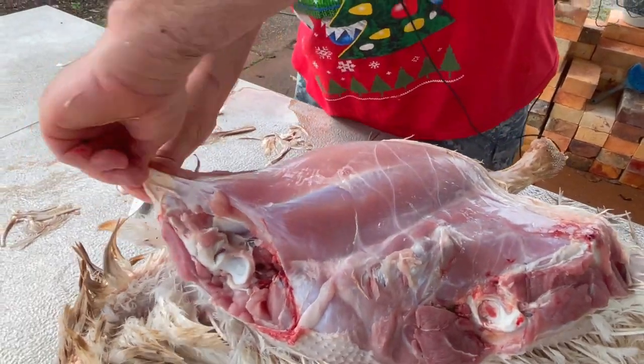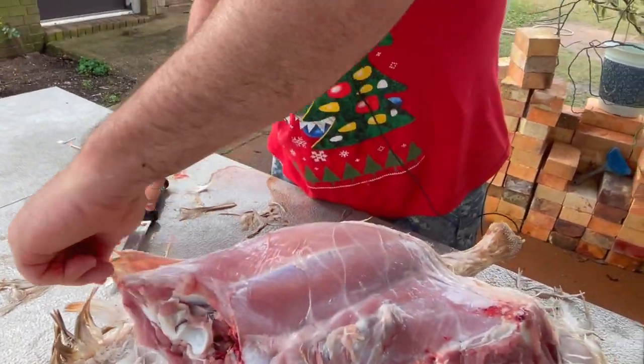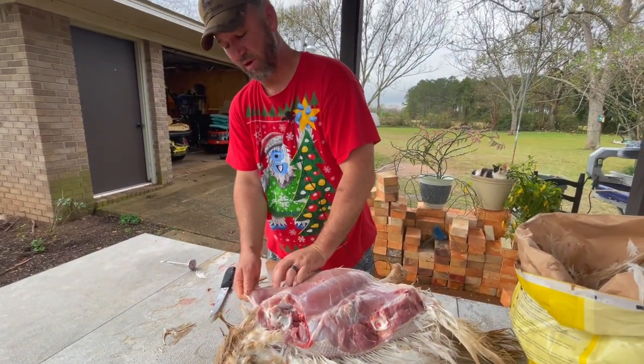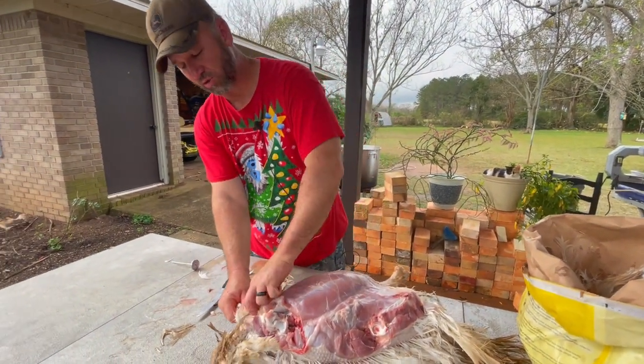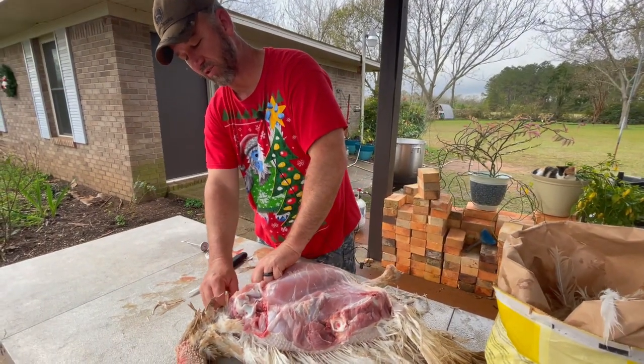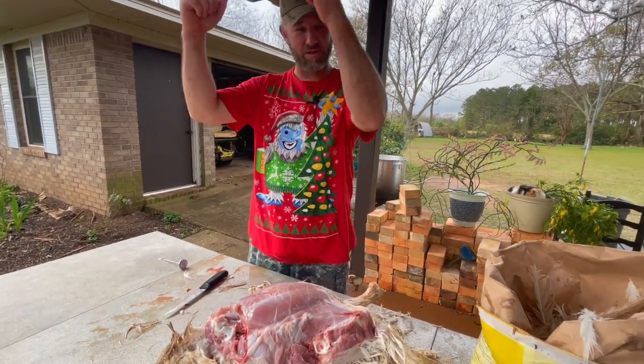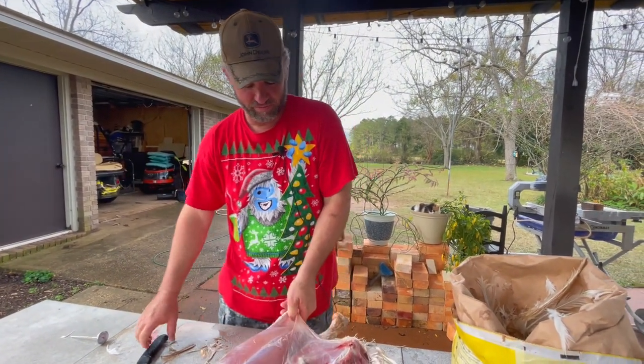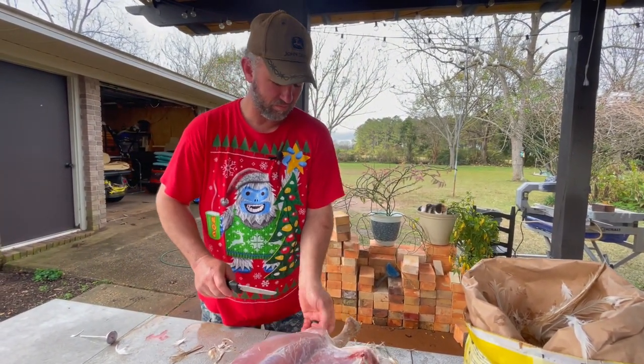I remember my dad, when he would go turkey hunting and harvest the turkey, he'd always have these ropes fixed up on the backyard tree on a limb, and he would hang the turkey by the feet, and then he would dress it like you would a deer or something. That sounds pretty cool.